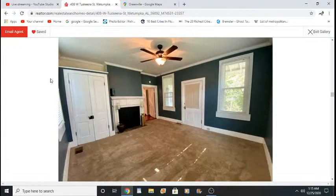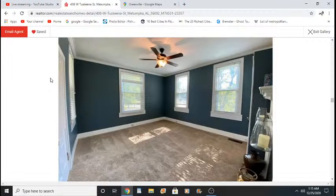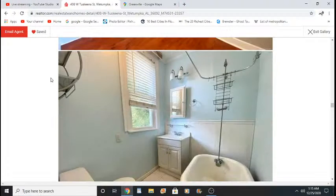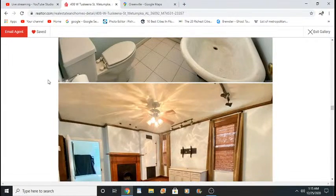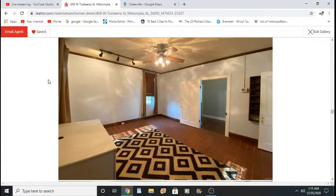167 in Wetumpka, which is a great little town, you know. But on the downside, 1867, man, that's an old house. That thing is a classic, man. Is it too old? Even though it's pretty, what do you guys think?